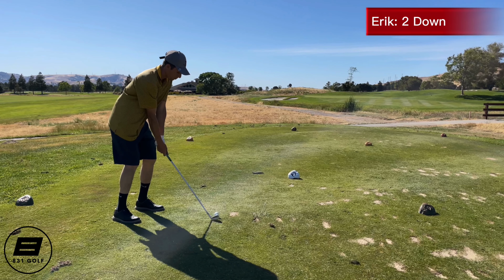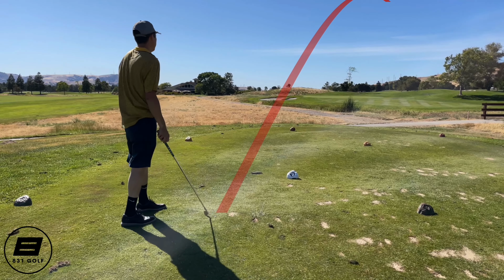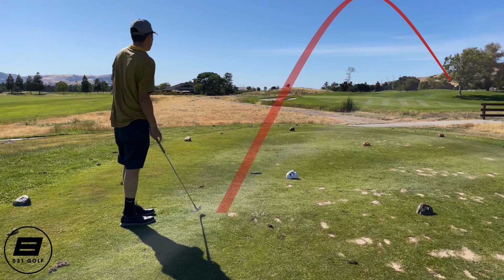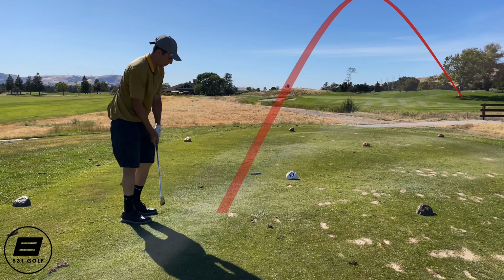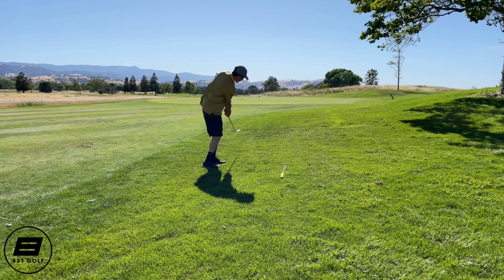Hole number 14 is a par 3, 185 yards, straight into the wind. I think we hit 5 irons and 4 irons here. I was short and Eric was severely short on this hole. It was a very, very tough hole.